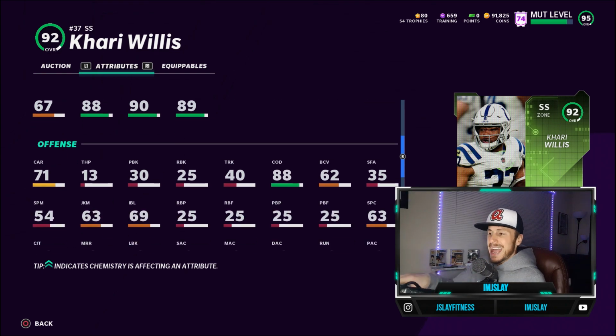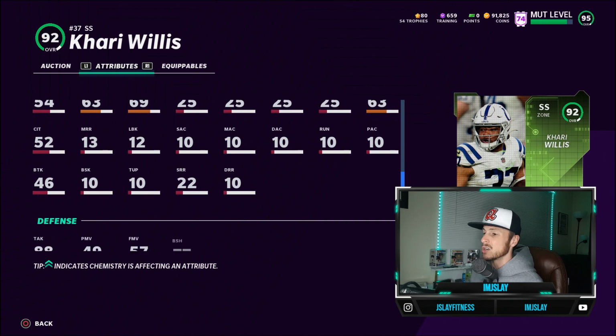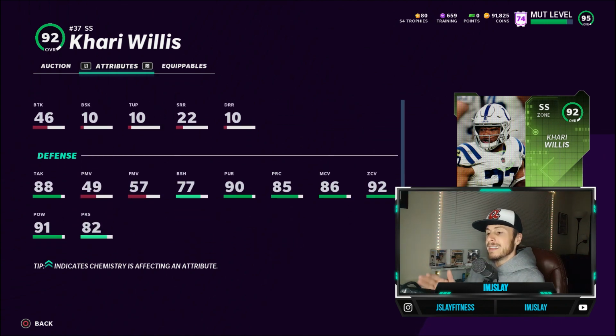88 change of direction, this would slip all the way down to 86 if you had Sprinter, right? So if you're maximizing your speed with Khari Willis like you should be, there is going to be a detriment to 86 change of direction. That's not that great, to be honest with you. However, you can still play around it, right? And as a budget card, it's pretty solid. Finally, the 77 block shed from a linebacker is not terrible.